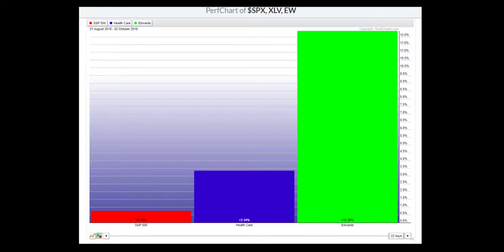Now let me explain why I'm interested in Edwards Lifesciences. I've done a relative strength analysis comparing Edwards Lifesciences to the healthcare sector, and the healthcare sector to the S&P. As you can see, in the last month, the S&P has been up. The healthcare sector has been up much more than the S&P, and Edwards Lifesciences is up almost 12%. So it's outperforming the healthcare sector, which is outperforming the S&P. This makes it a stock that I'm interested in.